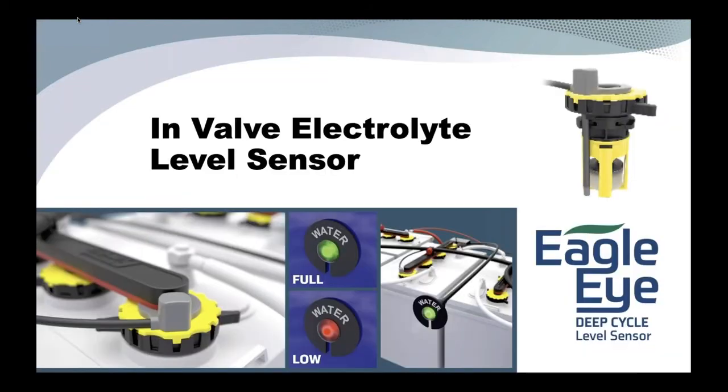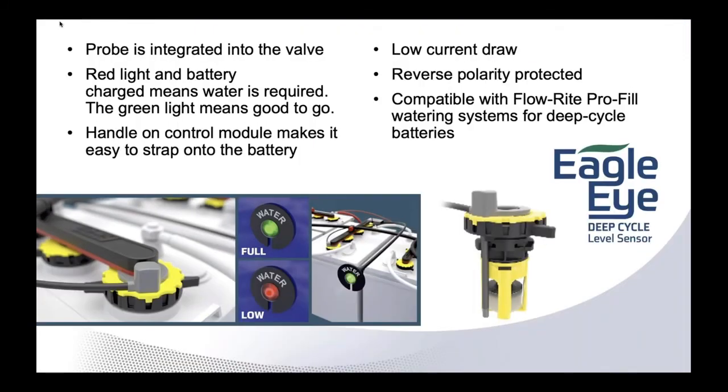Flow-Rite developed the Eagle Eye level light for our Pro-Fill specific product line. The Eagle Eye has a probe integrated directly into the valve, so the valve still has the flame arresters and its flame arresting capability. The Eagle Eye uses a red light to indicate when the battery needs watering and a green light to indicate when it's okay. After full charge, if the operator sees the light is red, they add water. If it's green, they move on.